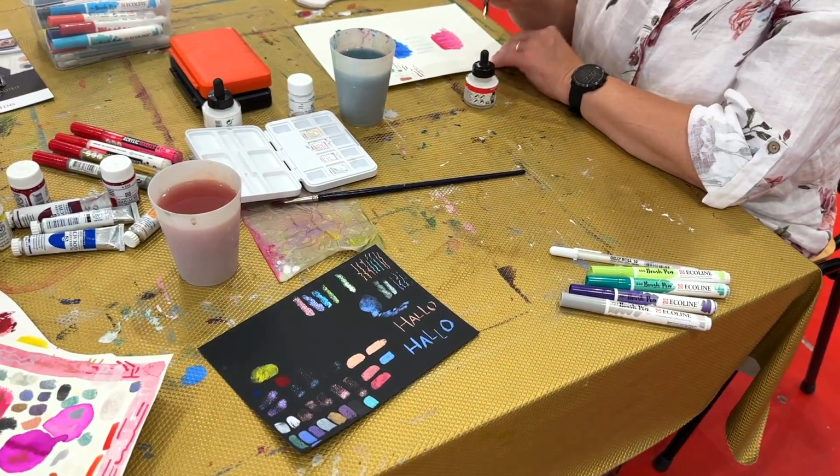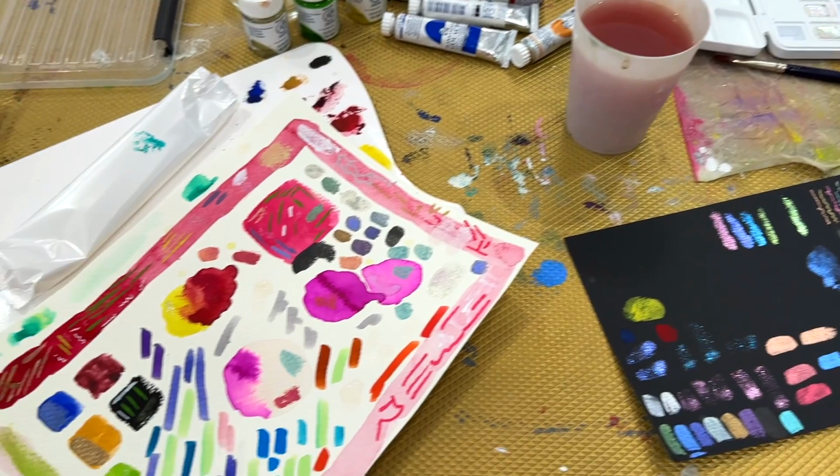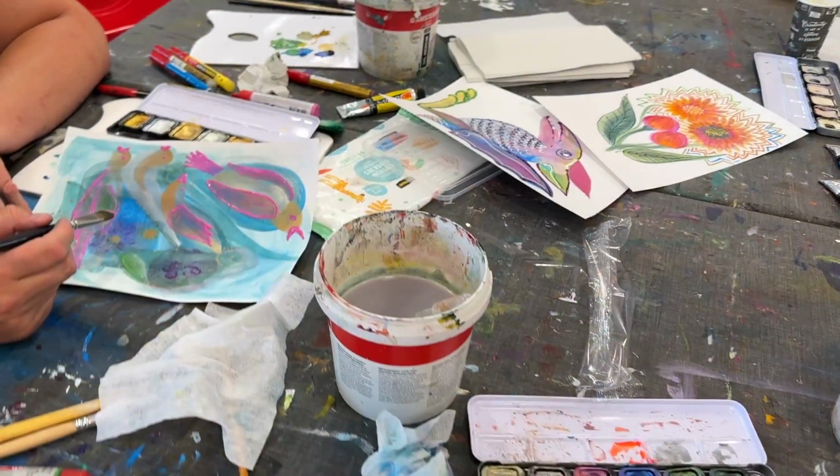Here are some other participants' experiments. It all looks very colorful and a lot of fun. Some people just played with paints, some others actually created complete artwork they could take home.